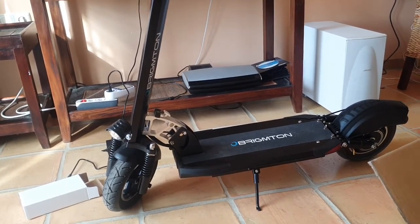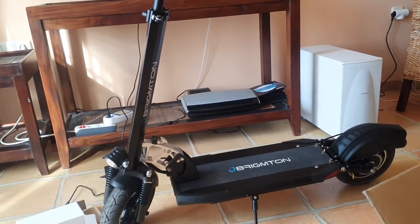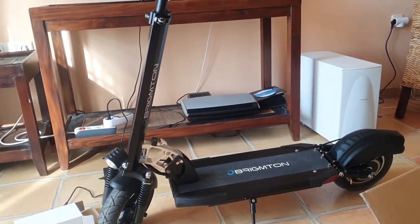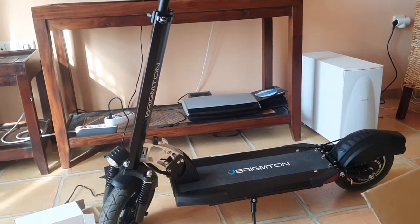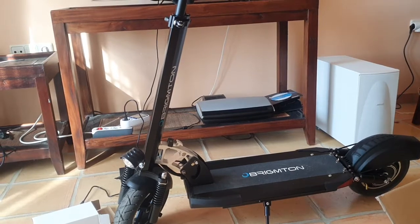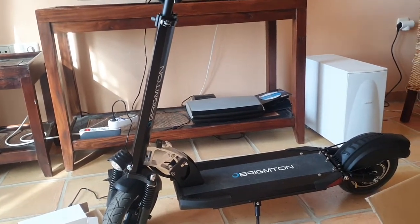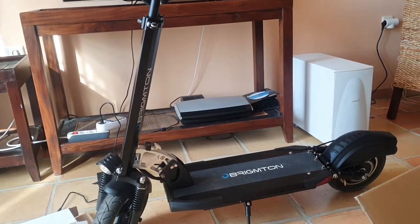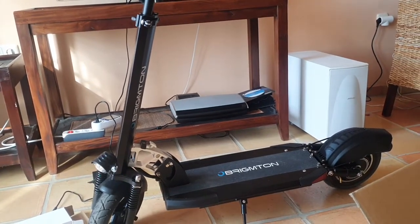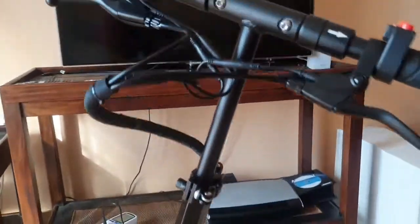The other good thing is, for 400 euros, 417 euros, 500 euros, it's decent quality. It doesn't feel cheap. It feels okay. It's not as good as a Xiaomi. The Xiaomi, quality-wise, I think it's great, whichever model you look at. But for the price you pay, it's decent quality.